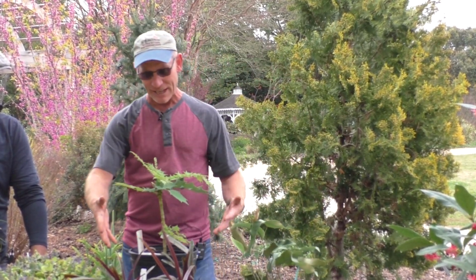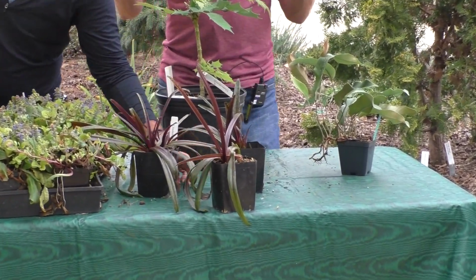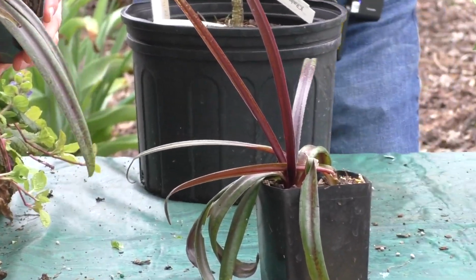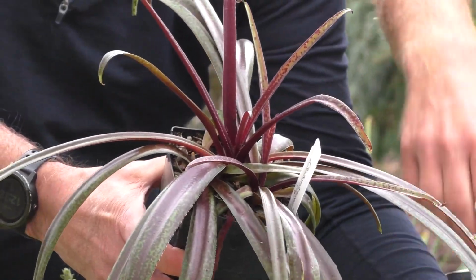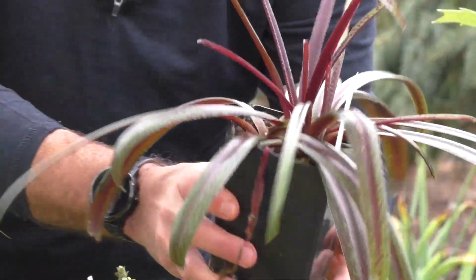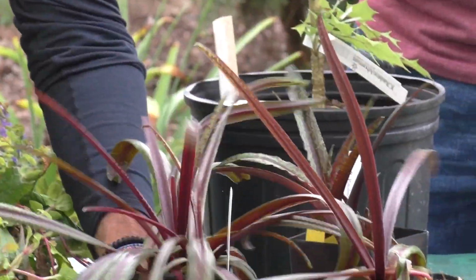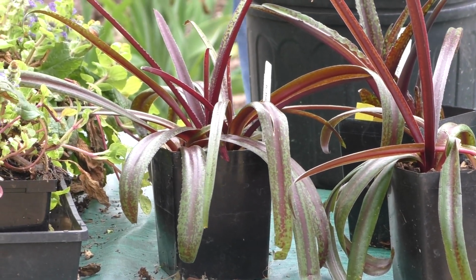And down front, this is one you can use in a container or in the ground, but I think it's one of the smaller ones. This is a Eucomis, so pineapple lilies. I've forgotten which cultivar. This is Dark Star. I remember that one came out around the time of some of the newer Star Wars movies, so Dark Star, kind of that same idea.